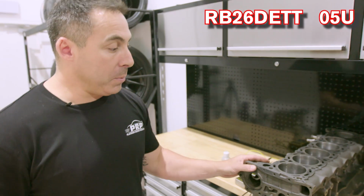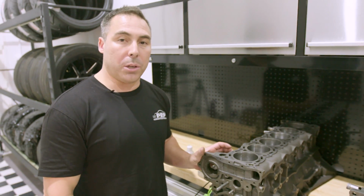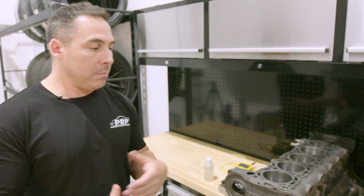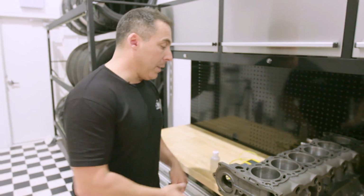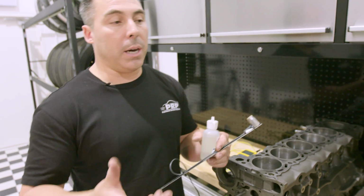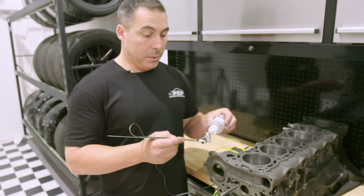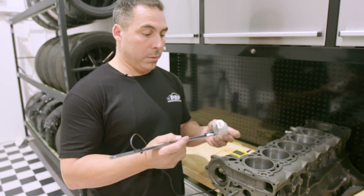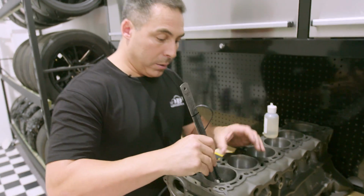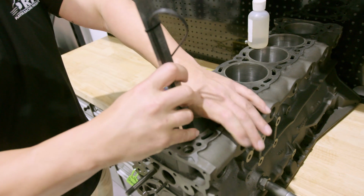We're going to start with the RB26 here, and I'm just going to sonic test the first cylinder and show you the difference between the front wall, the back wall, and the thrust. Thrust is usually 4.5 mil to around about 6.5 mil. So I'll just quickly throw some sonic fluid on there. And we're going to get a good contact here.